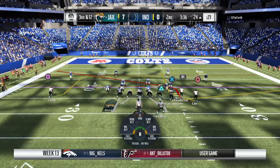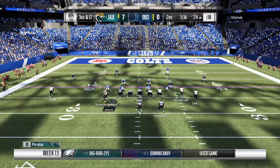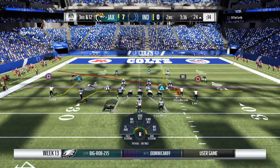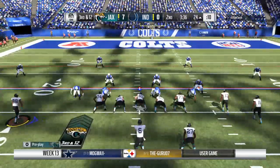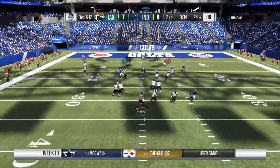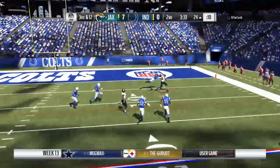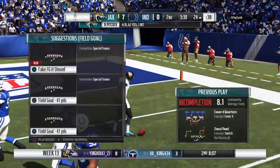This is third and long. They'll look to throw. And he couldn't hang on to it through the contact.